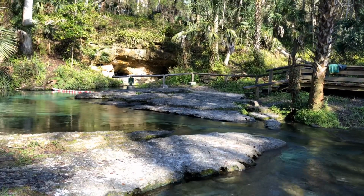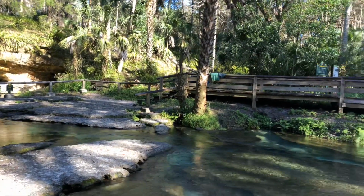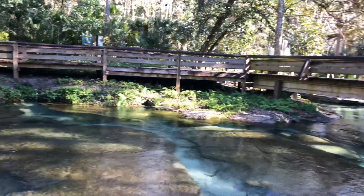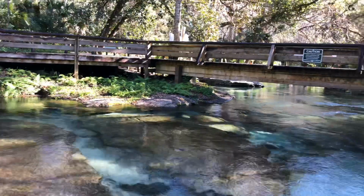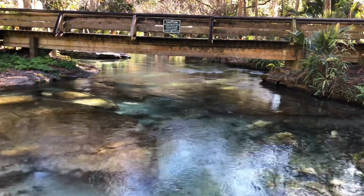Here's where you can put in your tube and start the run. And we're going to follow this run here so you can see it. Just gorgeous. You come right under that bridge and head towards the main park.